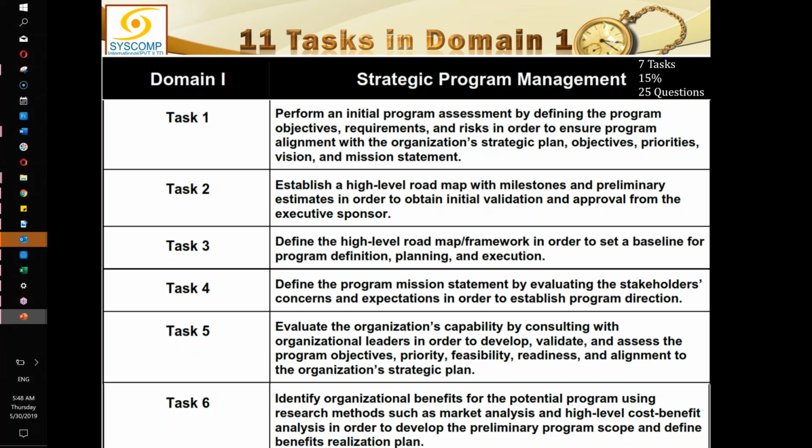You see, it defines the program objectives, it defines the priorities, it is feasible, we are ready to do that, and it is also aligned with the organization's strategic plan. This is a further elaboration which confirms our direction. This confirms our direction alongside our capabilities. Are we capable? Is our organization capable of doing it? That aligns with the program direction in task 4. So this is my 5th task, and I can clearly see at least 2 to 3 questions coming out of it.